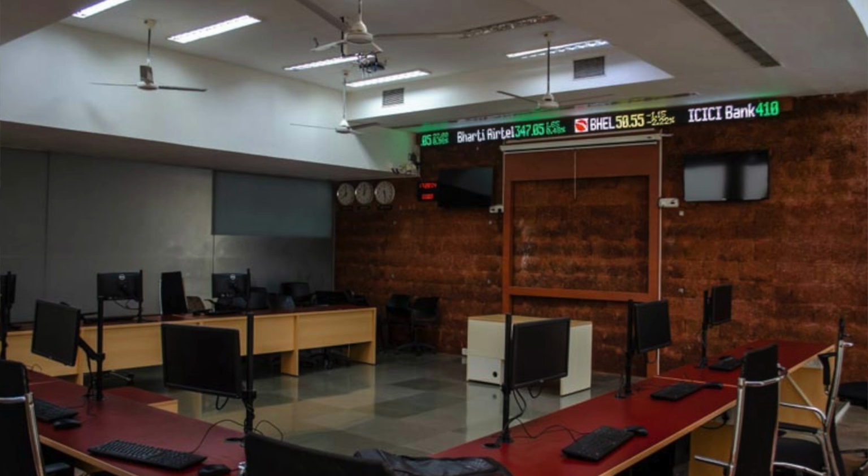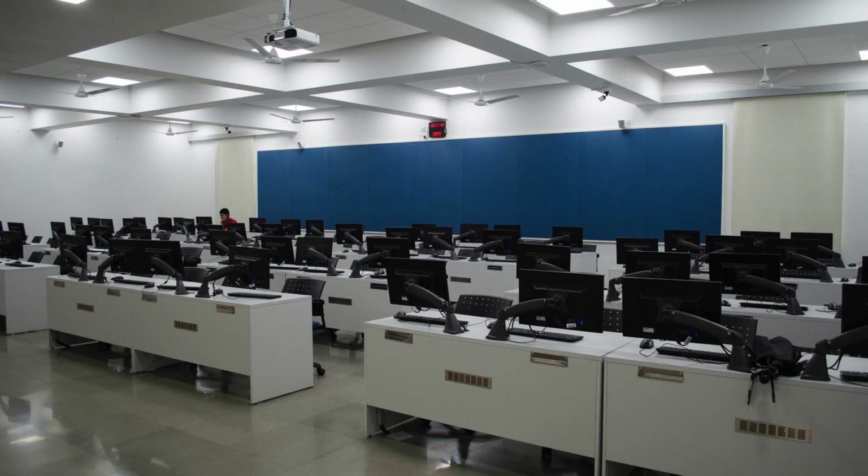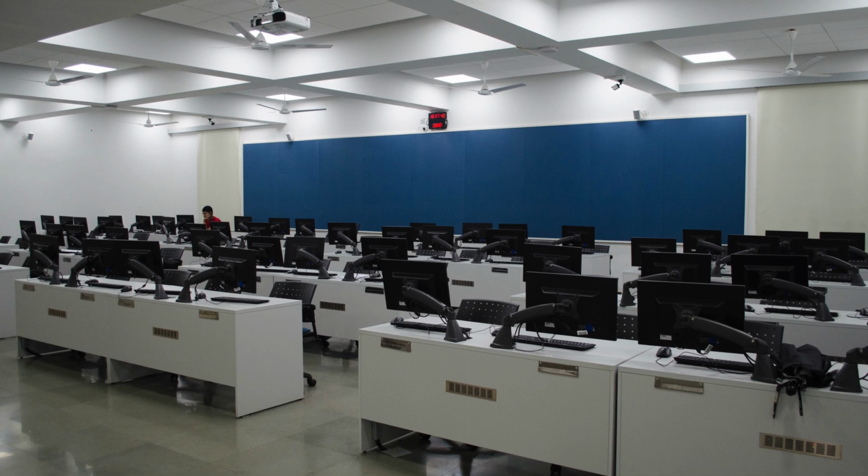The first question is, what are these kinds of labs doing on the campus, like the finance lab? I had never even thought that there would be a finance lab. There is a ticker going on in the lab showing the Sensex and Nifty. The big data analytics lab and the behavioral lab. What do these labs do? Can you just explain briefly?